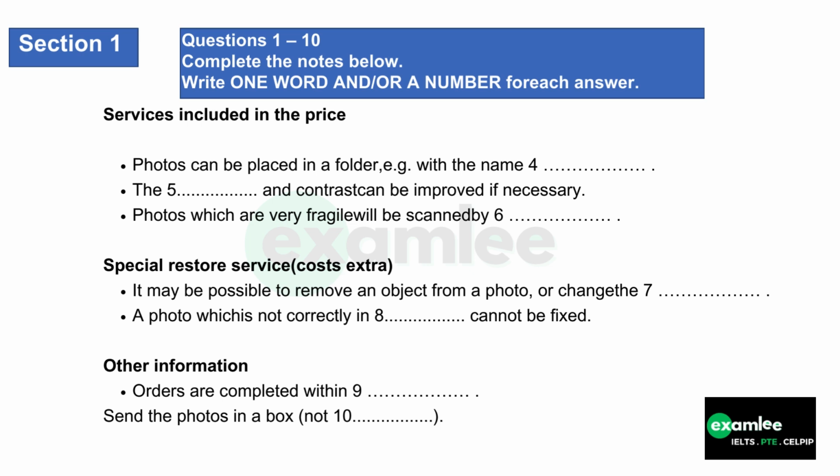Is there anything else you'd like to ask about our services? Yes, I've roughly sorted out the photos into groups, according to what they're about. So, can you keep them in those groups when you copy them? Sure. We'll save each group in a different folder on the disk, and if you like, you can suggest a name for each folder. So, I could have one called Grandparents, for instance. Exactly. And do you do anything besides scan the photos? Like, can you make any improvements? Yes, in the standard service, each photo is checked, and we can sometimes touch up the colour a bit or improve the contrast. That can make a big difference.